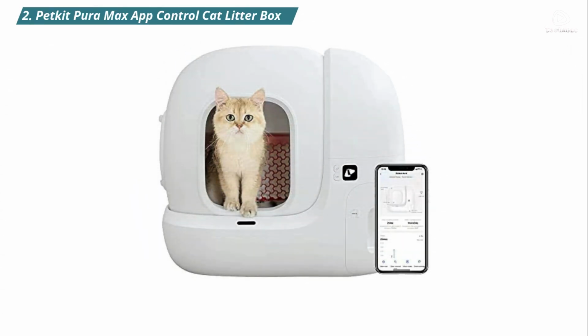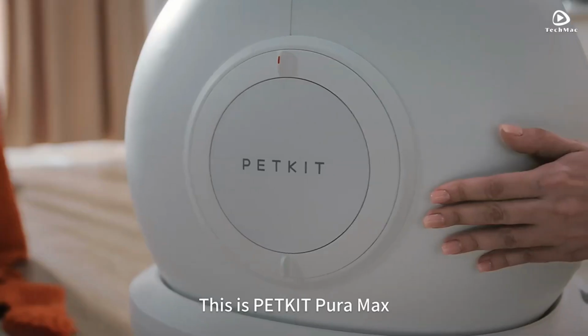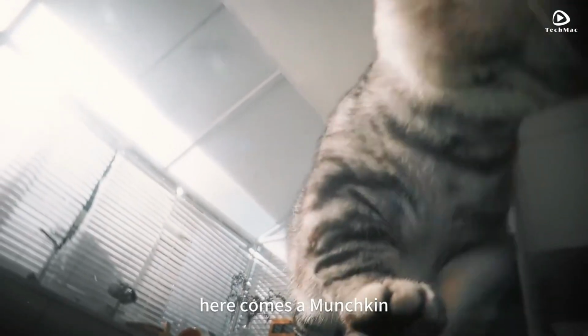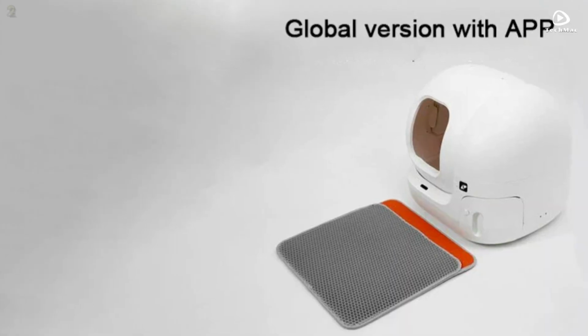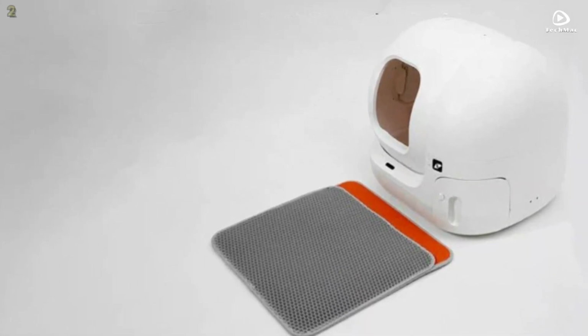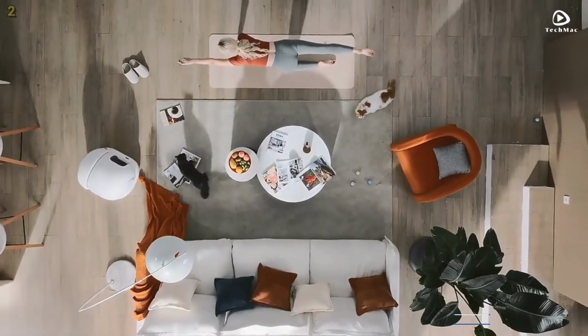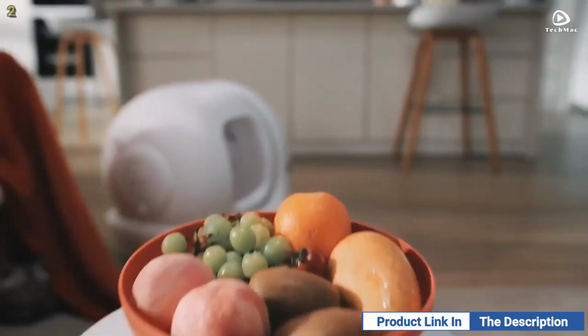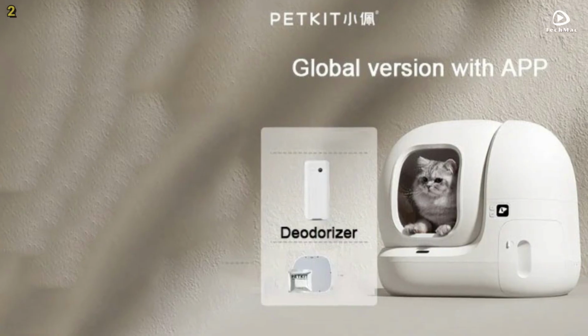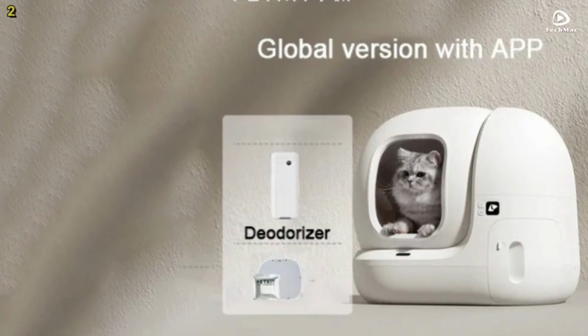Number 2. Petkit Pura Max App Control Cat Litter Box. This self-cleaning cat litter box connects via 2.4 GHz Wi-Fi, allowing you to control it anytime and anywhere through the Petkit application on your smartphone. The Petkit Pura Max features multiple safety mechanisms, including an infrared sensor, weight sensors, remote alerts, an accident protection system, and smart detection technology.